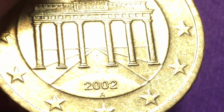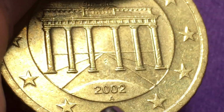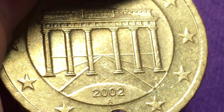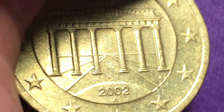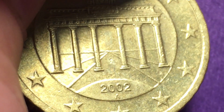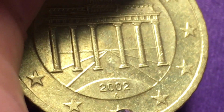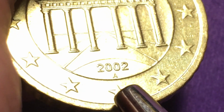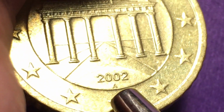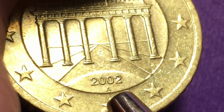that's an A. So the A I know, and that was not always on all the German coins. And so some of the older German coins, you don't have the A, but the A is for the Berlin Mint. And that's been around initially from 1916 to 1918, but then it came back. So the A on the German coins didn't come back until very recently. And so there's the Berlin Mint.